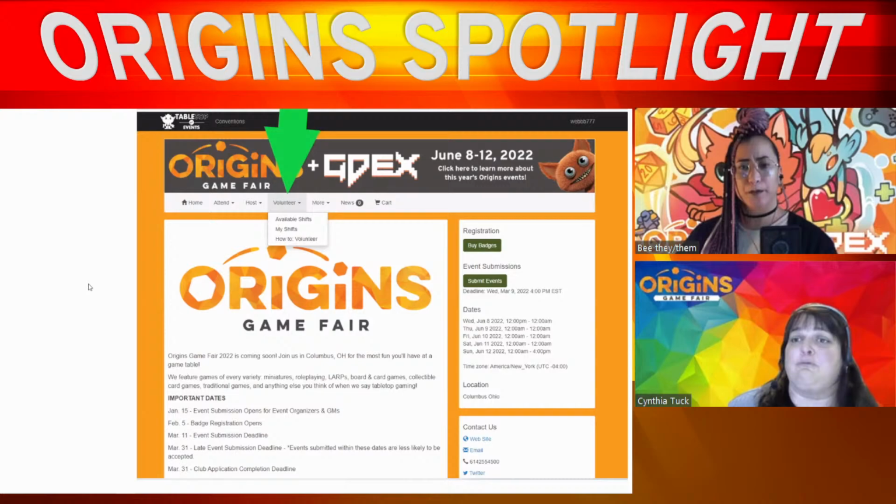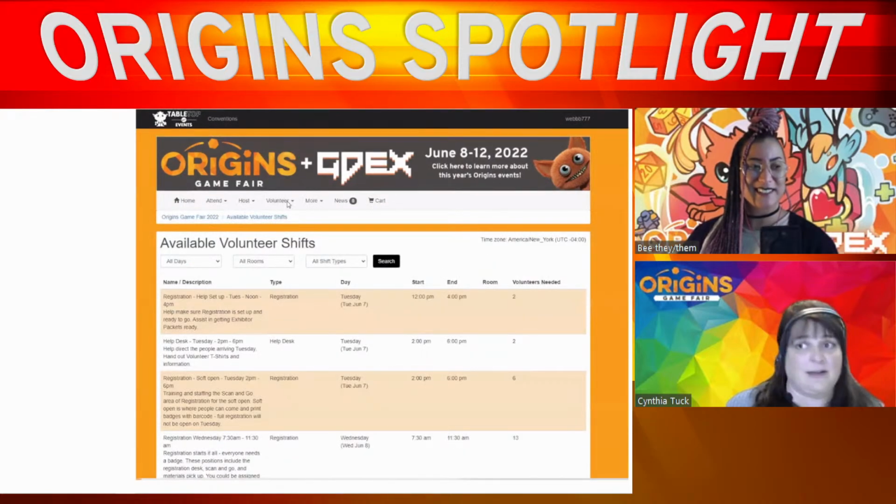Tabletop Events has a really nice preloaded selection on how to volunteer. So they have another system that's independent from this, where it just lays out how to volunteer, and it gives you samples. So that's available right there from the website as well. But for us, if you just click on the how to volunteer, you'll come over to our shifts. These are all the shifts that are available to volunteering.